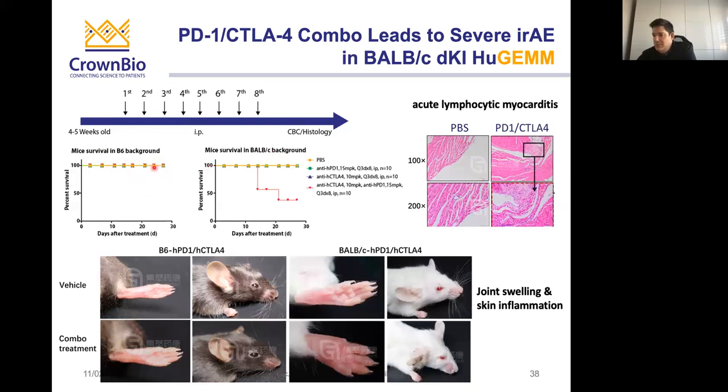So as you can see, in the C57BL/6 background we don't see any adverse events, even in terms of survival or clinical observation. There are no such events observed. However, in the BALB/c background, we do see some decrease in survival when you treat with the combination compared to the PBS group or the single agent. And we do see also some clinical signs with joint swelling, skin inflammation, and increase of T cells in the myocardium.